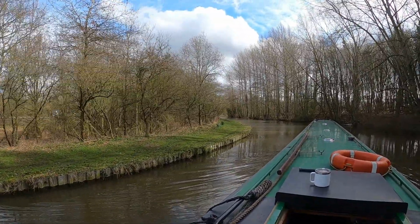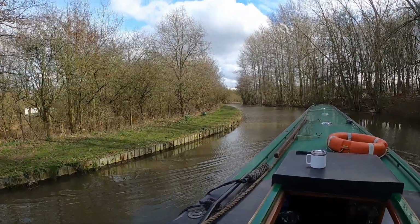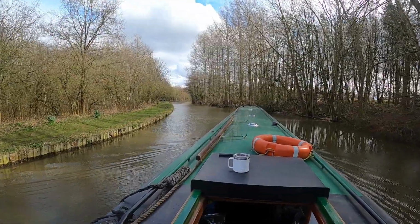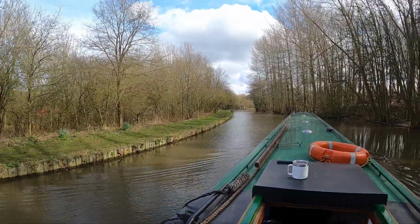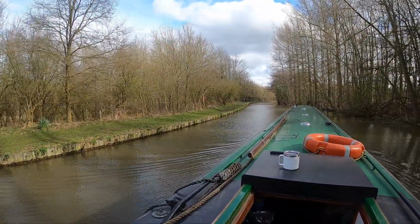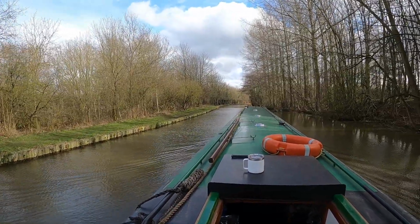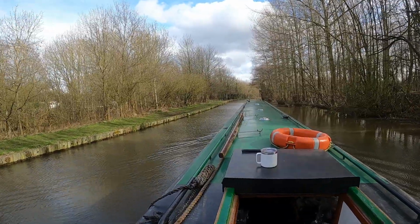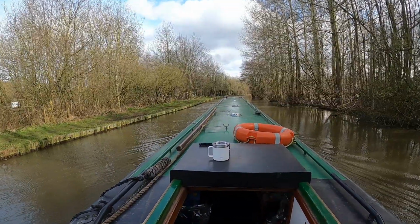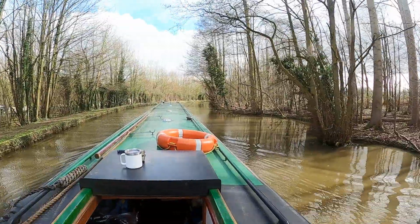Well, I left the Buckby flight of locks about a mile ago. I'm now meandering down between the railroad and the M1. I think I'm going to try and find somewhere to moor up, not too close to either. I know it's going to be difficult down this stretch. I've done this stretch many a time before. I'm thinking probably Weedon Bec. Watch out for overhanging branches.